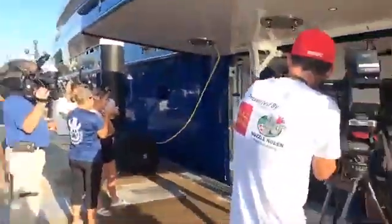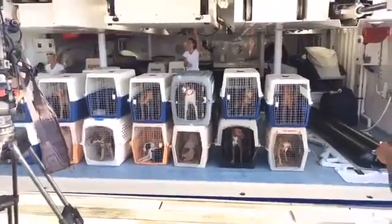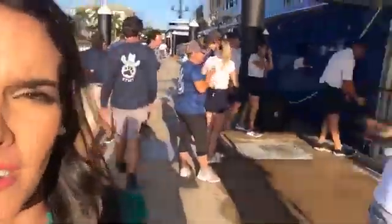Do we know if the customs have cleared yet? I do not know. That's what we're really wondering, but we were going to try to follow these dogs back to Big Dog Ranch Rescue and sort of give you a look of where they're going to be. It's going to be their new home for a little while until they find a new home.